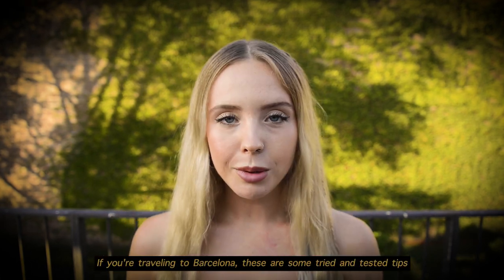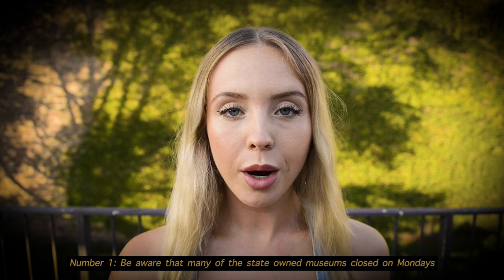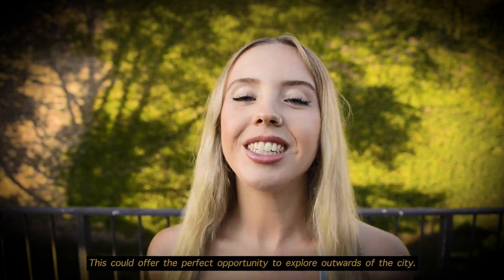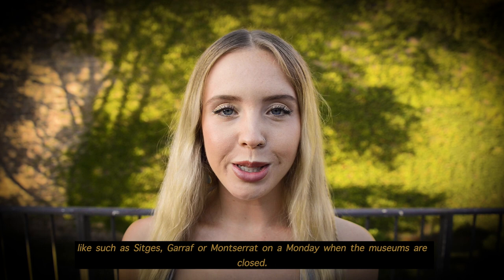If you're traveling to Barcelona, these are some tried and tested tips to help you make the most of your visit to the free museums. Number one, be aware that many of the state-owned museums close on Mondays. This could offer the perfect opportunity to explore outwards of the city. You could visit destinations like Sitges, Garraf, or Montserrat on a Monday when the museums are closed.